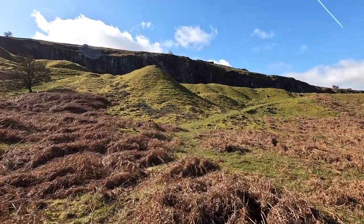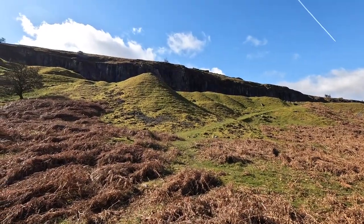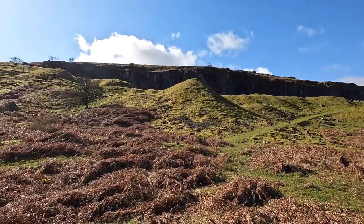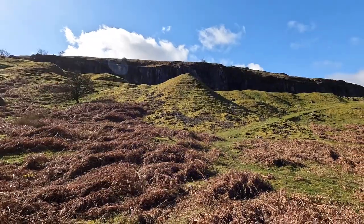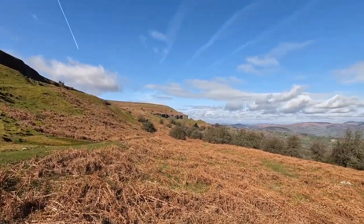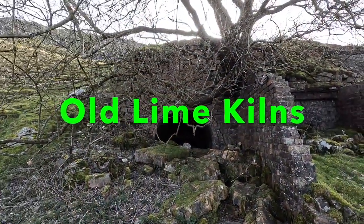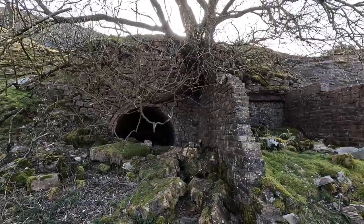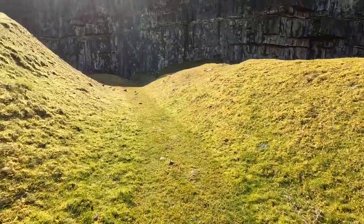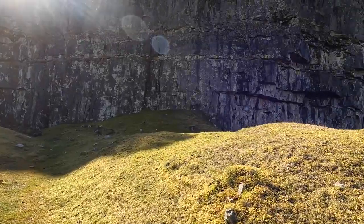I went straight up behind me, but you can go anywhere you want and you'll see these what I call man-made anthills. Here we go, at the top of the mounds now. Nasty escarpment in front of us.